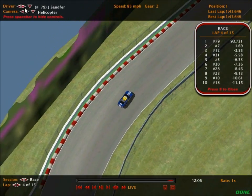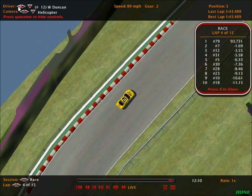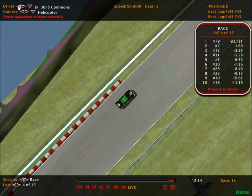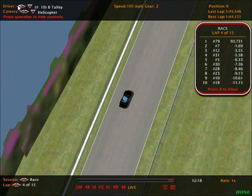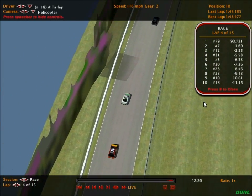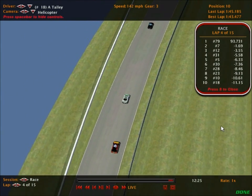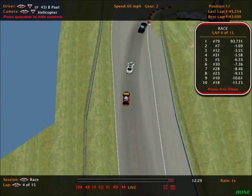Here's Gene Sanford leading the field easily. Kosinowski right back there at second. William Duncan third. And then back to Hayden Klein, Seth Cole, Sky Commons, Rich Johnson, JT Teal, Brody Talley, and Austin Talley. Both of the Talleys in the top 10. And Austin, second place in points by 26 points, is back here at 10, with Ben Paul right back here also.